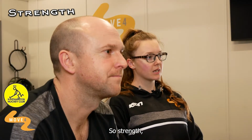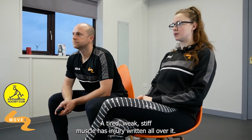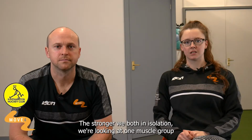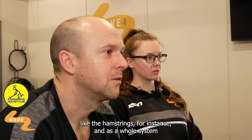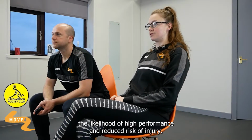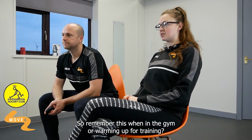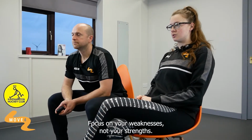So, strength. As we've just said, strength is key to reducing injury risk. A tired, weak, stiff muscle has injury written all over it. The stronger we are, both in isolation when looking at one muscle group, like the hamstrings for instance, and as a whole system being able to transfer force through the body efficiently, the higher the likelihood of high performance and reduced risk of injury. The body will always find the weakest link, so remember this when in the gym or warming up for training. Focus on your weaknesses, not your strengths.